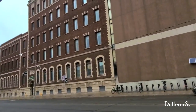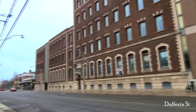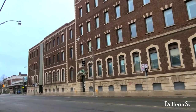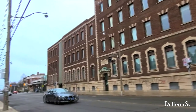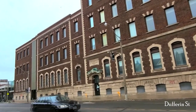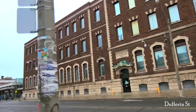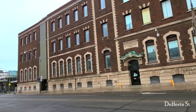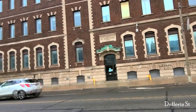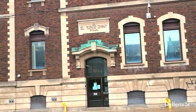Now this building is, I think, the first Bell office or headquarters. Now for my Emirati friends, Bell is like Etisalat, basically. So yeah, one of the main carriers here. The Bell Telephone Company.